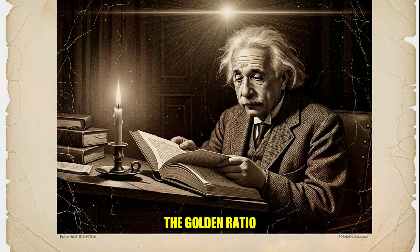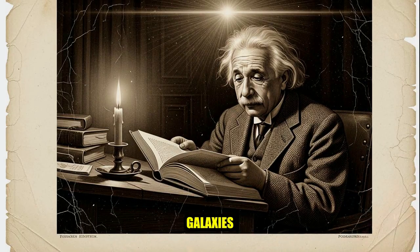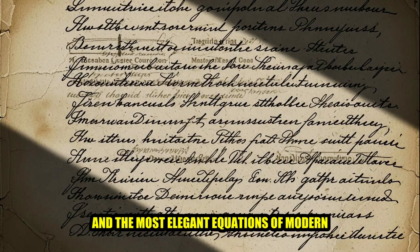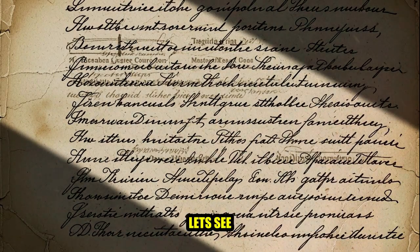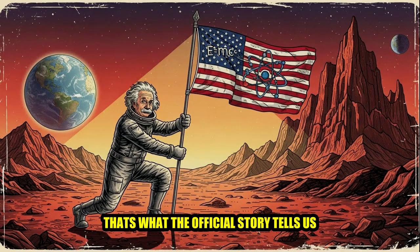The golden ratio, the number 1.618, the same number that appears in seashells, galaxies, DNA, and the most elegant equations of modern physics. Coincidence? Let's see. The ancient Egyptians supposedly didn't know phi. At least, that's what the official story tells us.